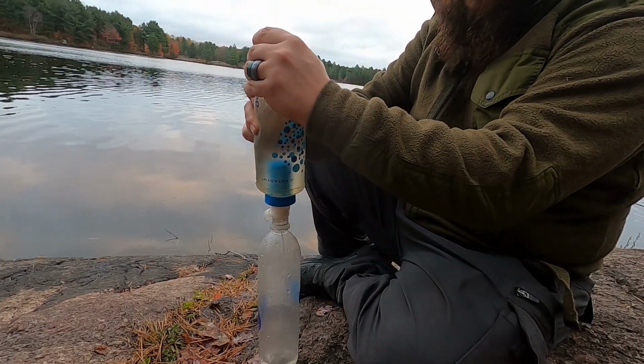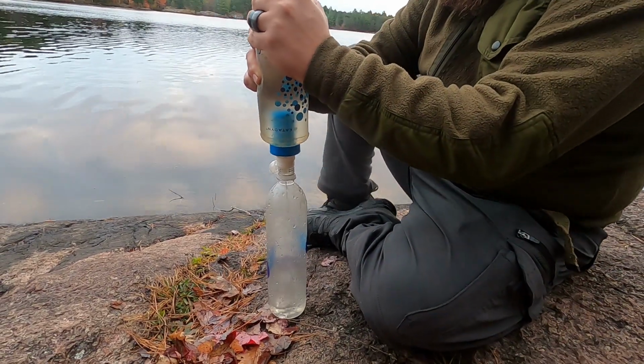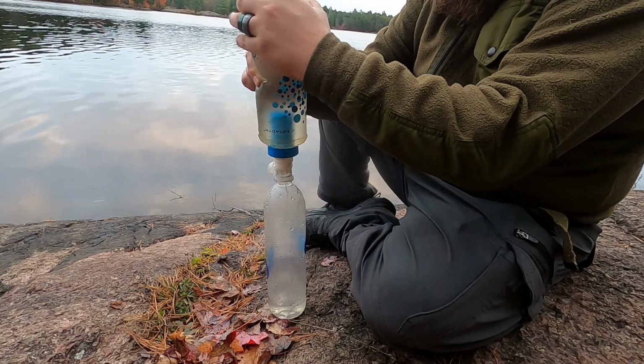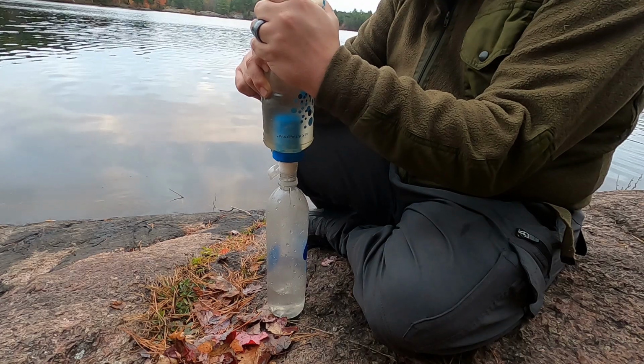So the flow rate on this has opened up a little bit, but I definitely think I'm due to replace the filter. It's quite a few years old at this point. And you wonder why we filter water.